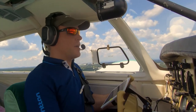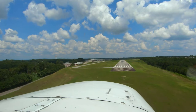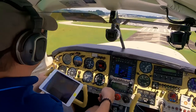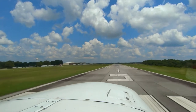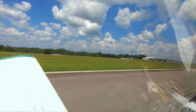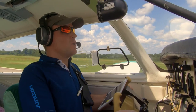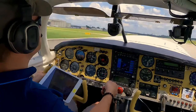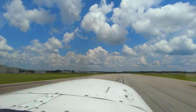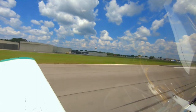Gear is down and locked. Gainesville, 241 Echo Bravo is 6 miles from Flowery Branch. I'll do a one turn, then the practice ILS into runway 5, Gainesville. Gainesville traffic, top cuts, left base, 2-9er grass will be landing short of 5, Gainesville.